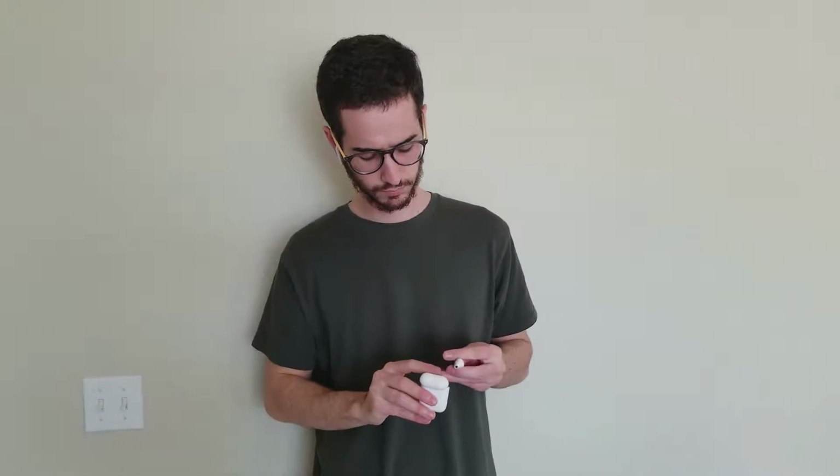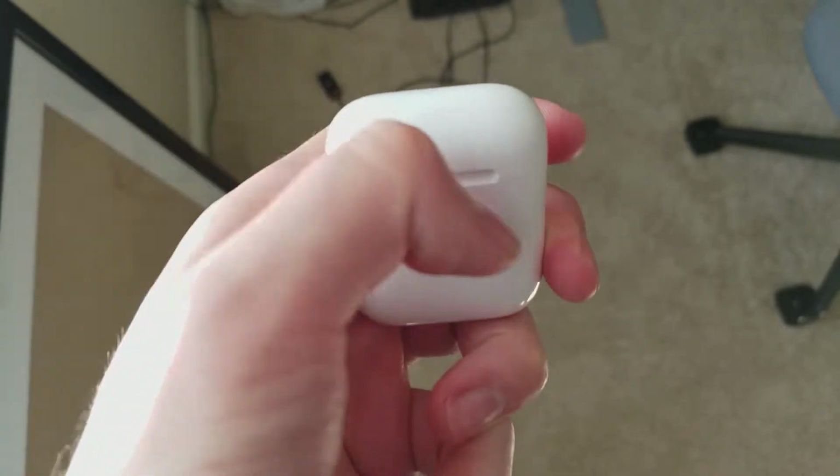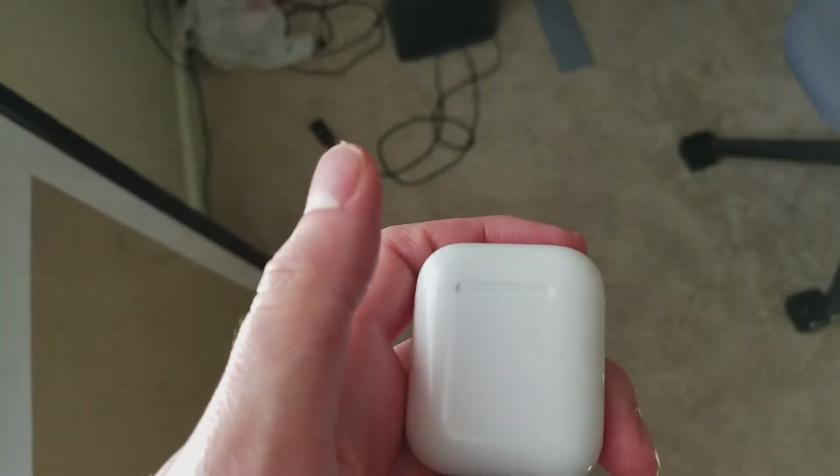You can activate Siri and stuff like that for iPhone, but on Android you're going to be limited to pretty much just play and pause. Now these ones are pretty comfortable, but around an hour or so is the sweet spot I've discovered. They start to feel a little bit weird in your ear, and like you might need to take a break. They do stay in pretty good, and I like how minimalist they are without any cord.